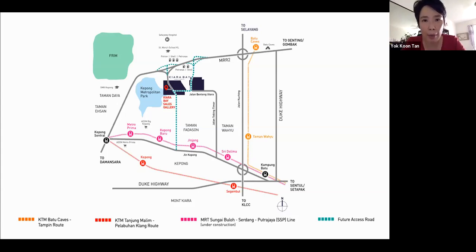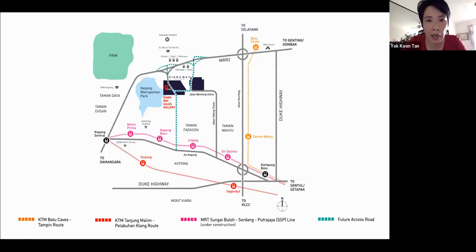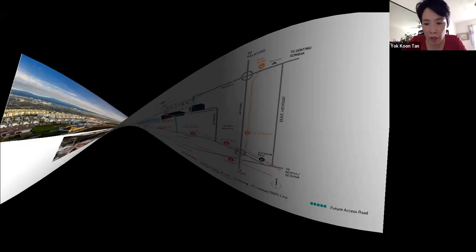where is the location between MRR2? Hang on, let me try to get the cursor out. I don't see my cursor. Just a minute. I can't find where my cursor is. Okay, let me see. This one. And at the bottom, you can go to annotate. Annotate, yeah, which I am now. Spotlight. Okay. Still new to this thing.